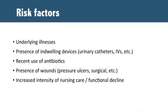Given there is a high rate of colonization in nursing homes, how is it that some residents become colonized while others do not? When colonized residents are compared to non-colonized residents, a variety of factors have been associated with an increased risk of colonization with antibiotic-resistant bacteria. These include an underlying illness, presence of an invasive device like a feeding tube, an IV, or a urinary catheter, prior antibiotic use, the presence of wounds, a decline in functional status, and an increased intensity of nursing care.